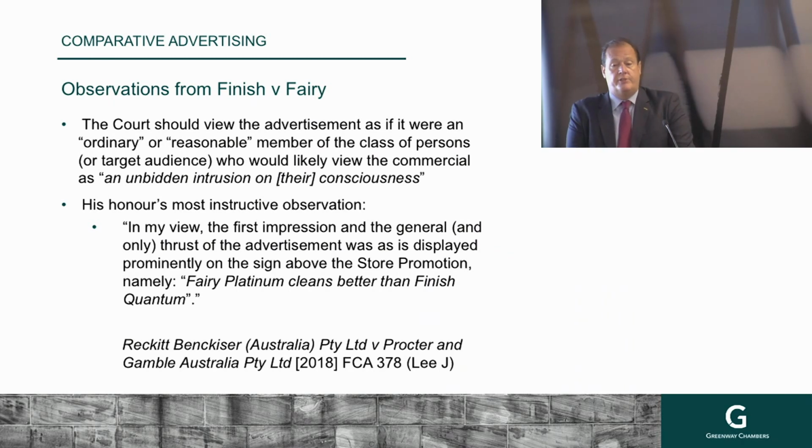RB pleaded 4 representations made in this advertisement. Essentially, the advertisement made claims as to the superiority of Ferry Platinum over the Finnish Quantum tablets at cleaning all stuck-on food. So RB pleaded rather specific representations: that superiority means that Finnish does not require pre-rinsing, that somehow Finnish dishwashing tablets are faulty, that Ferry Platinum is better than Finnish Quantum at cleaning all stuck-on food, and that Ferry Platinum is superior to Finnish Quantum for all stuck-on food.